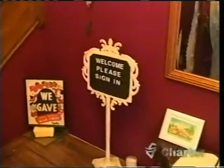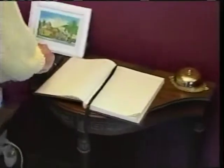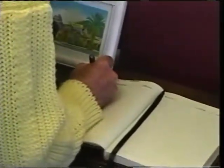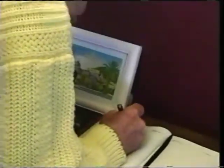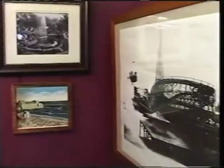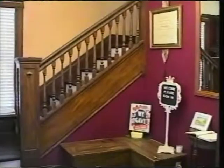Well, first, normally what I have people do, because I do open my house up to the public, I have them sign in, so if you wouldn't mind. I'll be happy to sign in. All right, I'm the first one on that page. Yeah, you're also the first one for 2008.